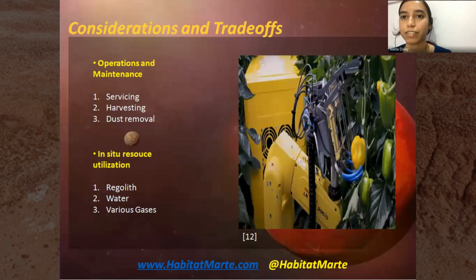Various other gases are also needed. Carbon dioxide is found in abundant quantity on Mars. It is an essential gas for photosynthesis and it can be extracted from the atmosphere. Other gases such as nitrogen and argon could be used for pressurizing or maintaining the pressure of the greenhouse, and these can also be extracted from the local atmosphere. Oxygen is extremely important, as it is required for respiration, breathing. It can be extracted through electrolysis of water or from the atmosphere.